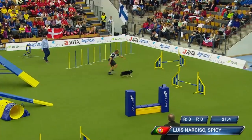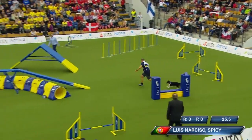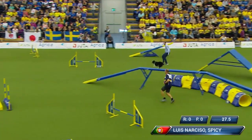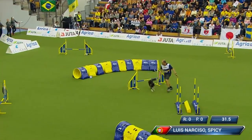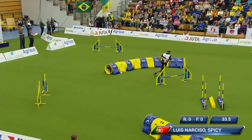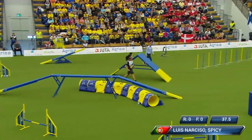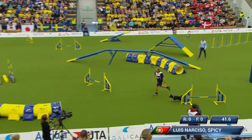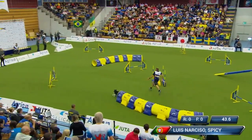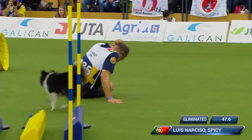He is behind, dog is spinning, but he's still clean. It's a hit. We have a lot of spinning and hesitation on the course. But hence the time faults from yesterday, yes, I think. Yes, that takes time, but they are clean so far. Unfortunate there.